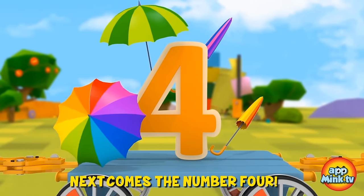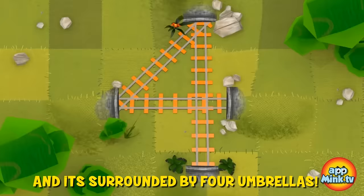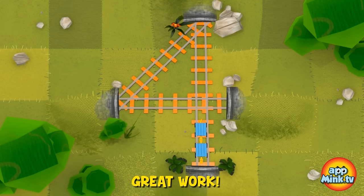Next comes the number four, and it's surrounded by four umbrellas. Mr. Train is going to show us how to make a four. Great work!